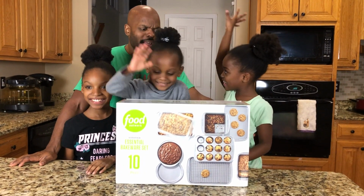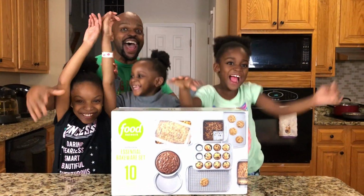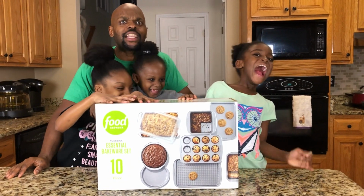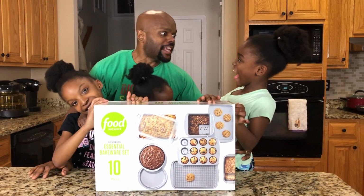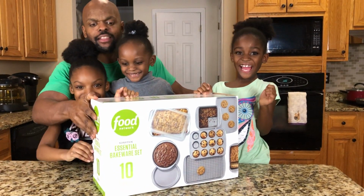Our Food Network Essential Bakeware Set. I am so excited. I just can't wait to eat these cookies. What about you? I can't wait to eat the cookies.